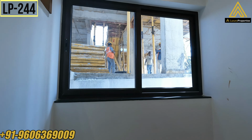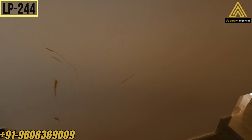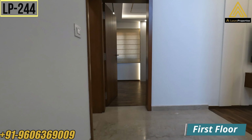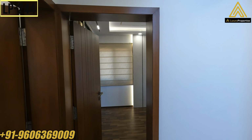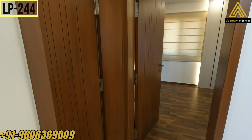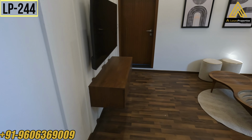A window, which will get some natural light onto the staircase. And now we are on the first floor of this G+2 structure. This first floor has two bedrooms, right there and there, adjacent to each other. And there is a lobby or a private living area.